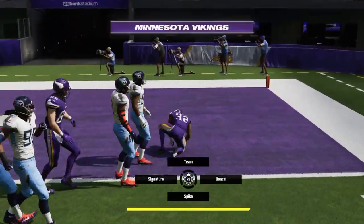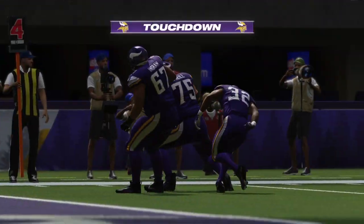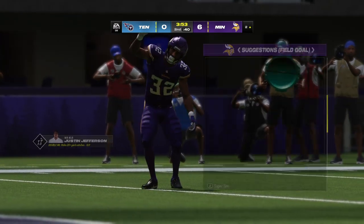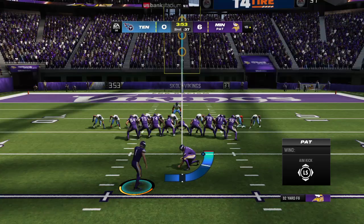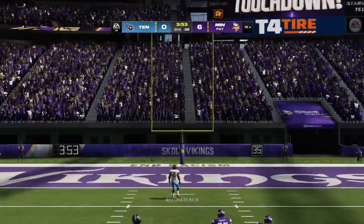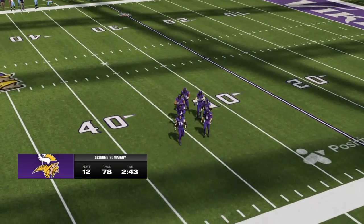And he'll get in. Touchdown, Minnesota. Ty Chandler taking it in from 2 yards out. And the Vikings post the first points of the ball game as they take the lead here in this second quarter. Joseph connects on the extra point, and it's now a 7-0 game.